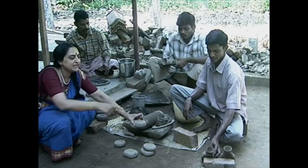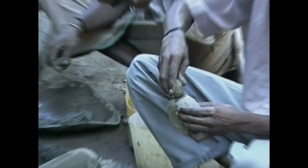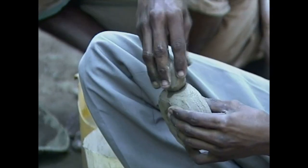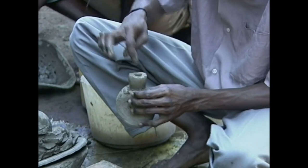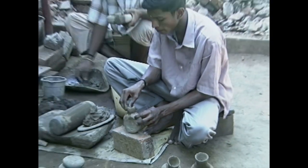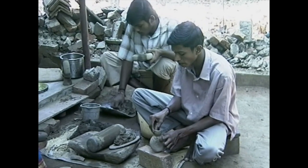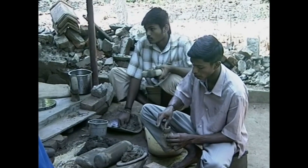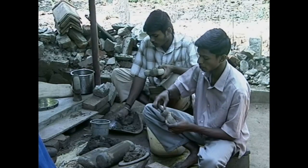Here he has already made 2 cups, but he will demonstrate to us how that's done. The entire process is in the hands of the skills of the craftsman. It's a handmade technique. Then he makes a hole in the cup, and then he very skillfully widens it out so that the mouth of the crucible cup is formed. So I've described this as a crucible cum mold casting process.